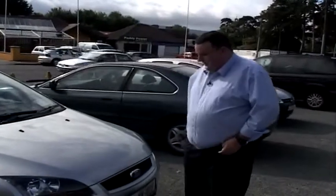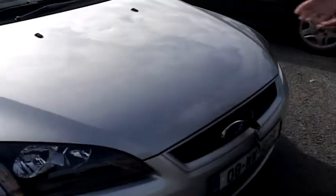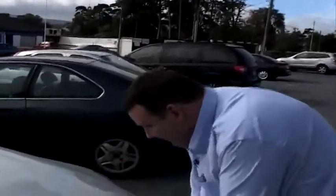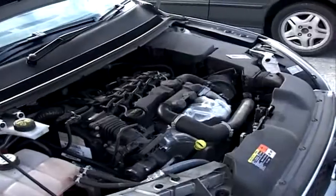A lot of cars have got a handle on the inside, but on this particular car you use the key. Now, failure to open the bonnet will result in a fault on your driving test, so please do make sure you know how to open your bonnet. Okay, so we'll open up our bonnet now. Under the bonnet you have a number of things that the examiner might ask you to identify.